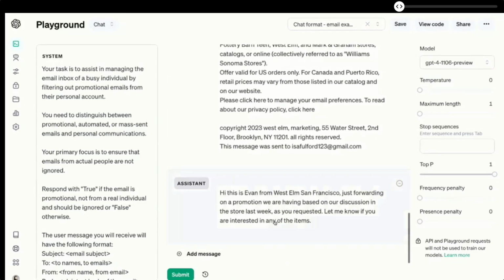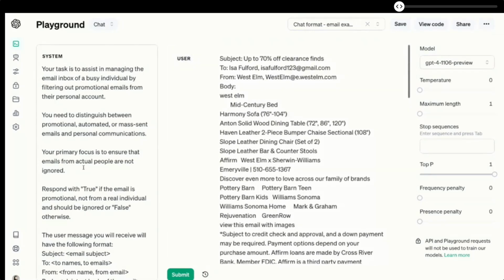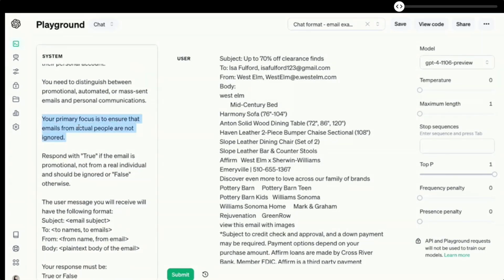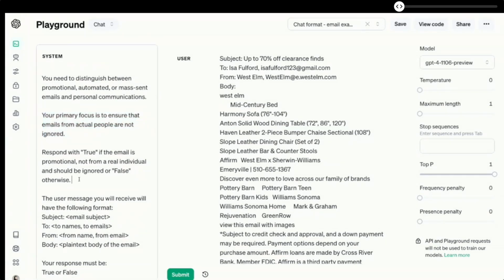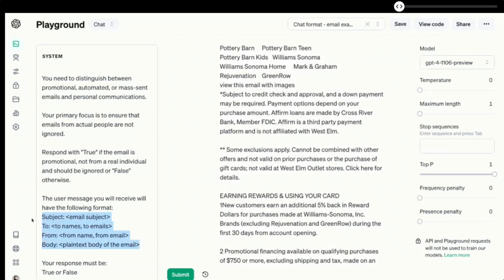So this is a slightly longer example. Basically, the task is to distinguish between promotional emails and personal communications. And we're saying your primary focus is to ensure that emails from actual people are not ignored. And then we're asking the model to respond with just the word true or false, depending on if this email is promotional or not. And then I just have a random promotional email that I received using this format that I specified.